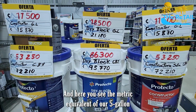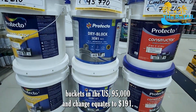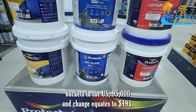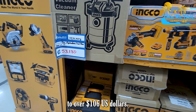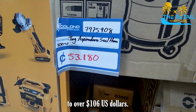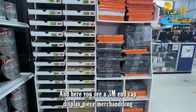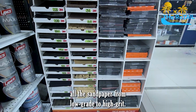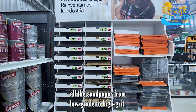And here you see the metric equivalent of our 5-gallon buckets in the US. 95,000 and change equates to 191 bucks. And here you see this little vacuum cleaner equates to over 106 US dollars. And here you see a 3M end cap display piece merchandising all the sandpaper from low grade to high grit.